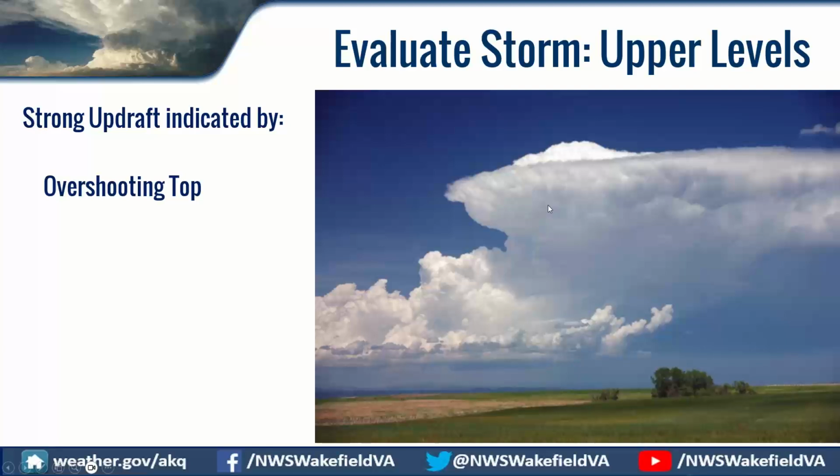What goes up is going to continue to go up until that instability is actually going away. And when that instability goes away, it tends to make its way back down to the ground towards the downdraft area. But if that updraft is going really fast, with a very strong vertical velocity shooting upwards very, very quickly, it's going to get to the top of our storm, our equilibrium level, and it's not going to be able to stop in time.